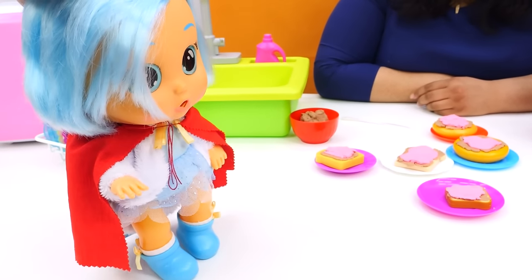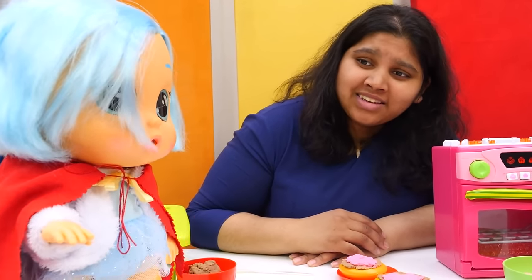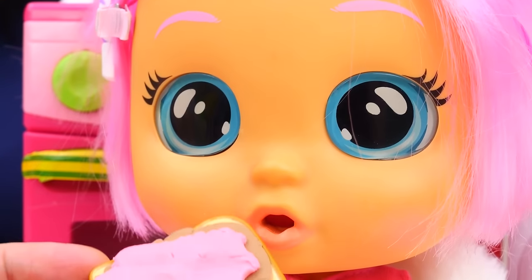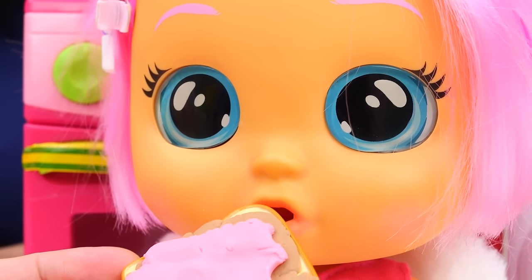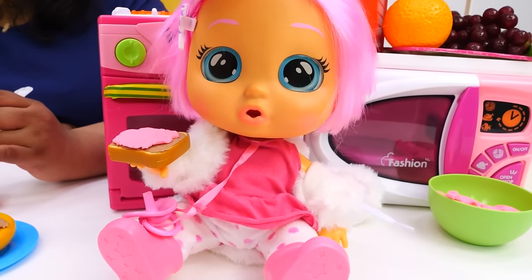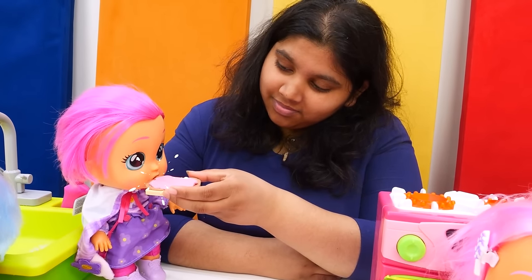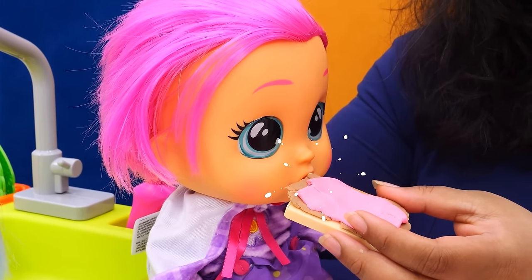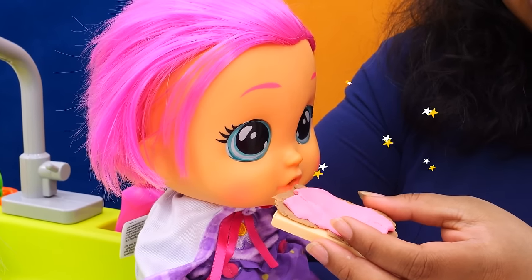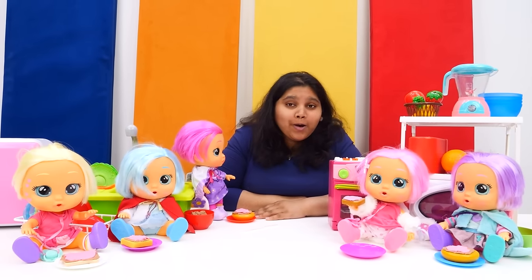Agnieszka, how's my new cape? Wow, it looks very nice. And I've made you girls some delicious sandwiches. Ooh, very tasty. Katie, here's a sandwich for you. Tasty, Agnieszka. Thank you.